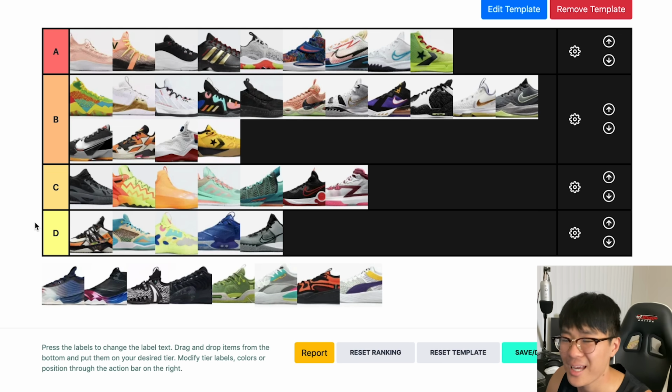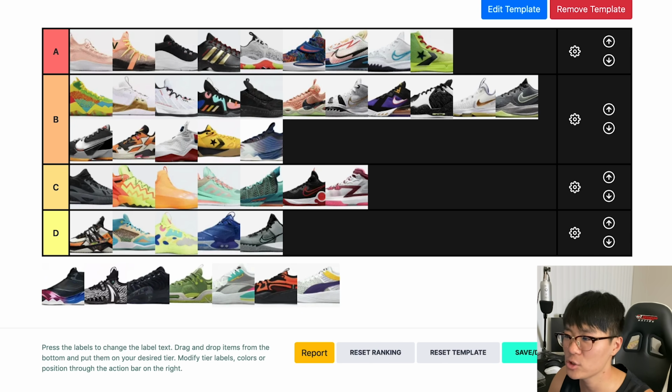All right, next we got the KT6 Low. I'd say that is a B. Cushion is lacking in the shoe, but other than that, materials are super thin, very well ventilated shoe as well. Traction is solid too. It picks up a little bit of dust. And next, the KT6 is a C.